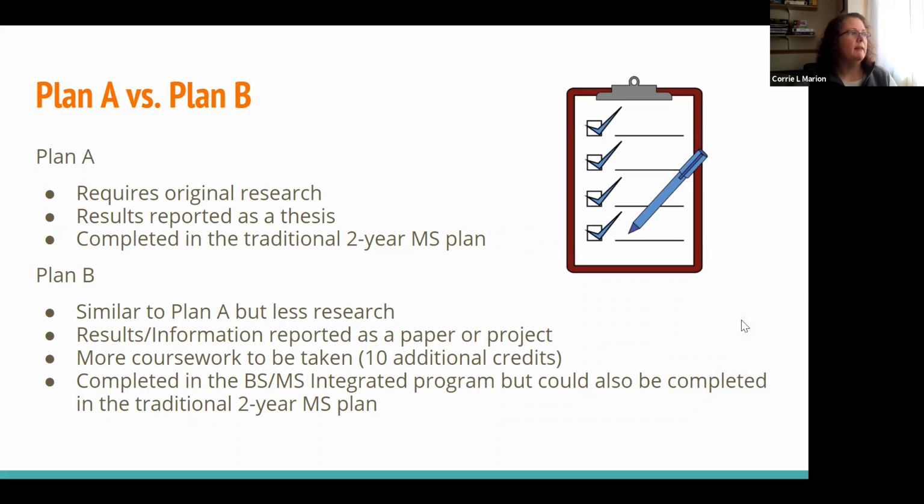So looking at the Plan A versus Plan B, this is a question I get a lot. What does that mean, and what's the difference? A Plan A is what I said before, the traditional research project or research thesis that students complete in a master's program. It is what would be done in the traditional 2-year. It would be hard to do a research-based thesis in less than 2 years because you just need that time to do your research project, get the data, and analyze it.